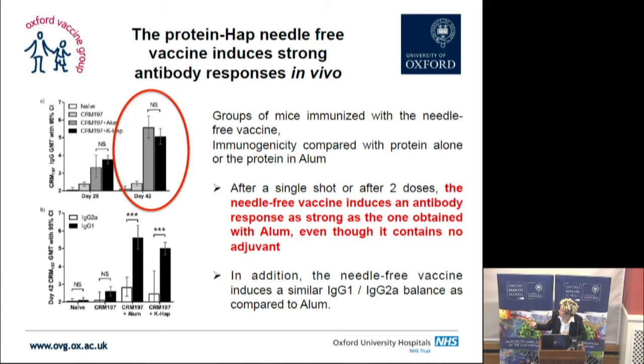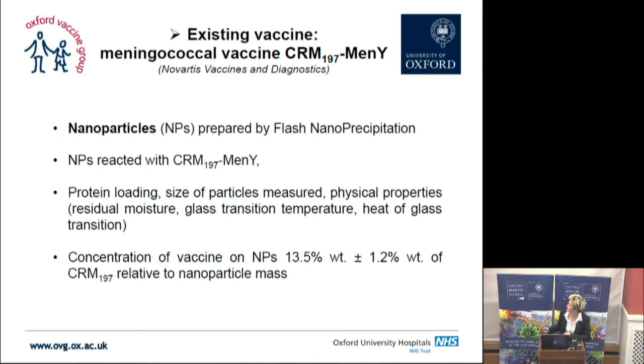And I can see, I hope you agree with me, that after one dose or two doses, the needle-free vaccine induces an antibody response that is very similar to the one induced by intramuscular injection with the adjuvant. I have to mention that, in addition, this one contains no adjuvant. If you want to compare with the injection with no adjuvant, this is the white bar here, no adjuvant, no adjuvant here, but in the right tissue, you can see the dramatic effect it can have. The quality of the antibodies was the same between alum and particles, as measured by the IgG1, IgG2a balance.